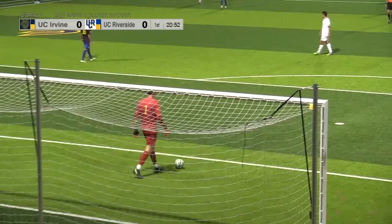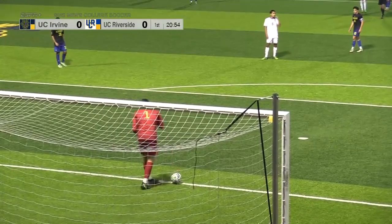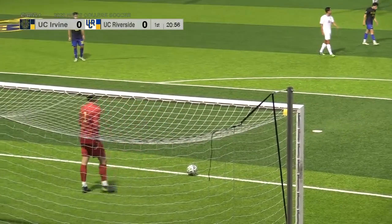UCR. So a good one here so far at the pitch at the UC Riverside Soccer Stadium.